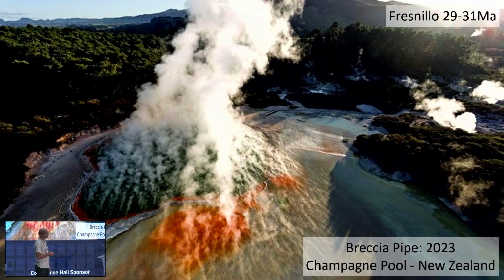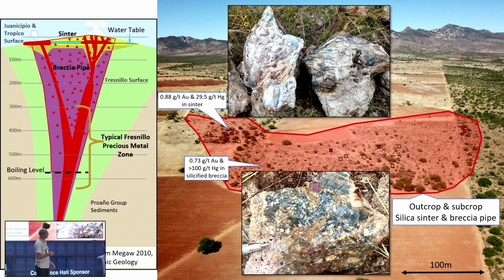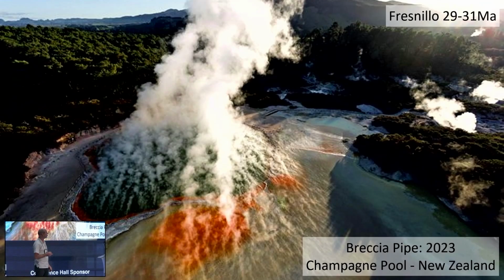But I wanted to show you, we'll just go back. Think about what's on the surface there. There's not a lot of hot spring systems in Mexico that you can go and see and compare it to. So what is a breccia pipe and what does a sinter look like? And this is one of them. I use this one because I live there. It's just down the road from my house.